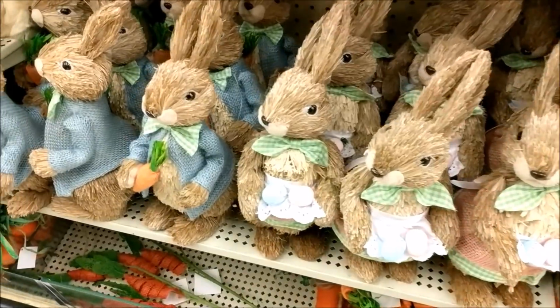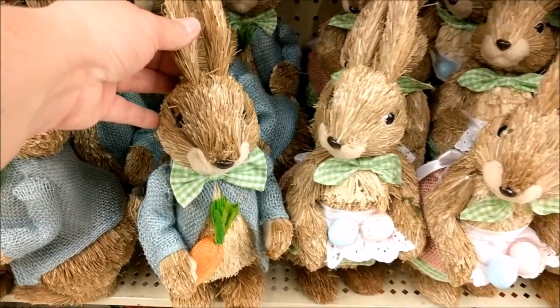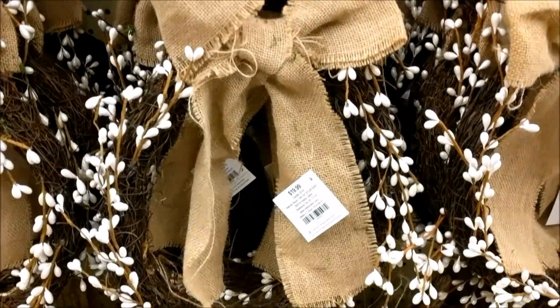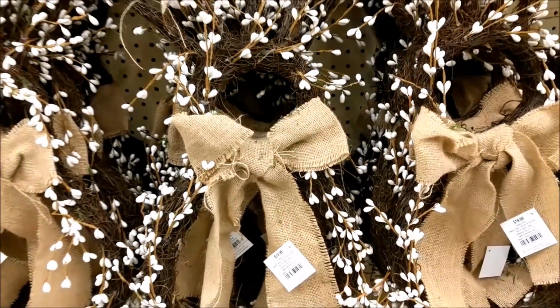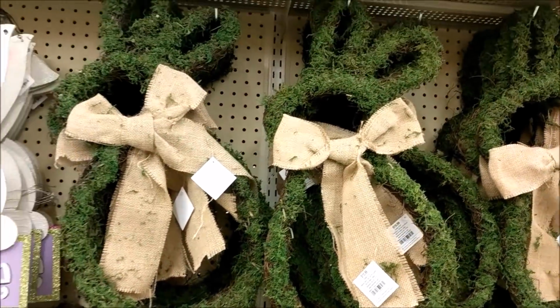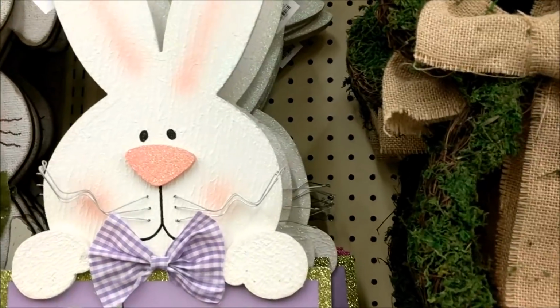This set is so precious. Very, very cute. Love his little bow tie and carrot, but he's $19.99. Here's a really nice neutral hanging bunny wreath style figure. What would you guys call this? They have it also in the moss.